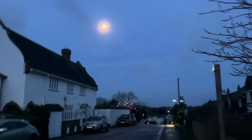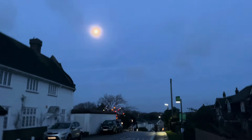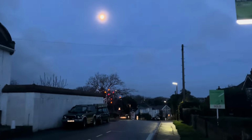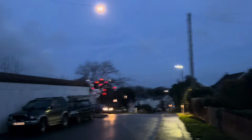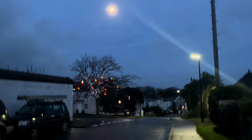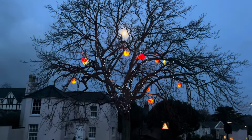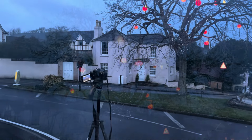So there's a stunning, what looks like a pretty full moon, maybe not 100% full, up in the sky here as I walk towards the tree with really distinctive and nice Christmas decorations. So I'm going to see if I can get a picture of that, maybe with the moon behind. That might be quite nice. I think I'm going to try and get the moon in the hole in the branches there, about halfway. That looks really good.